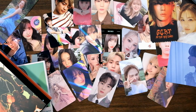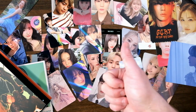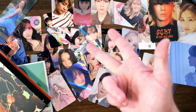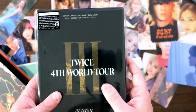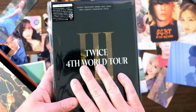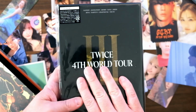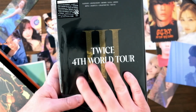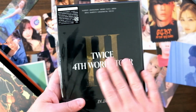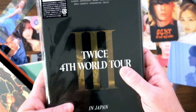But how many Twice ones do I have? I've got Dream Day. I've got 2 Twice lights. And then maybe this. Do I have 2 Twice lights? No, I have 2 of this. Okay, going back. I have Dream Day, which is a Japanese dome tour. I have Twice lights in Seoul. There, I believe, was no Japanese one because of COVID. And then I have the Korean version of 3, and now I have the Japanese 3.